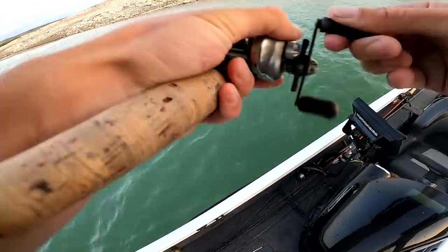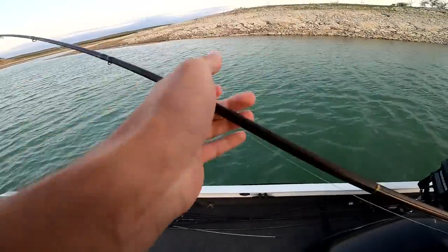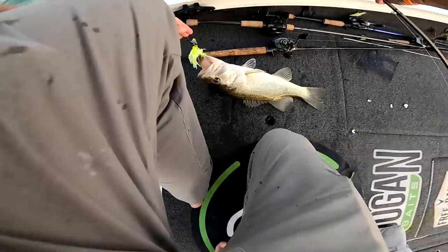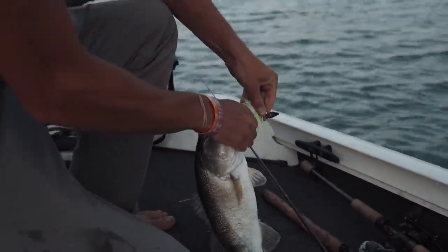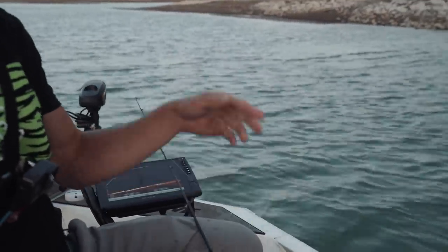Yes, dude. This is so, so sick. In you come. Dude, I'm a stud. Dude, I literally just switched up the color. I don't know, this water got a little dirtier. They're dropping the water like crazy. Everything that we were catching fish on yesterday is literally out of the water.